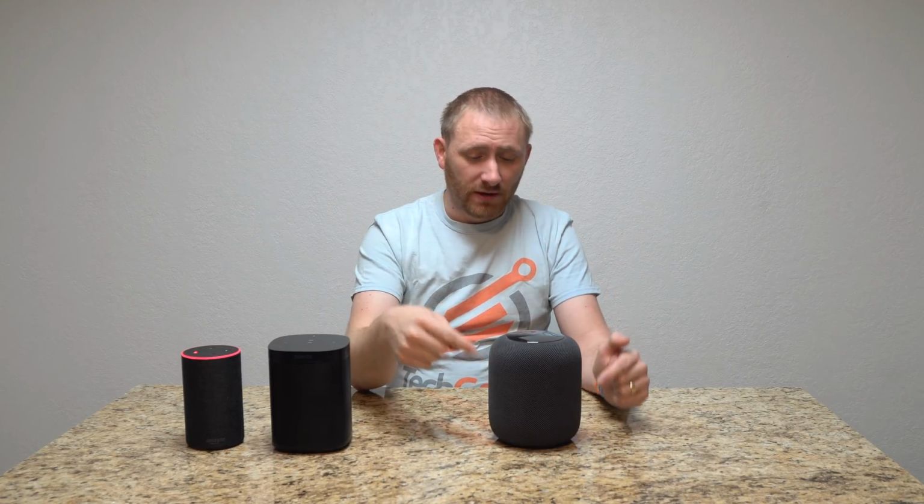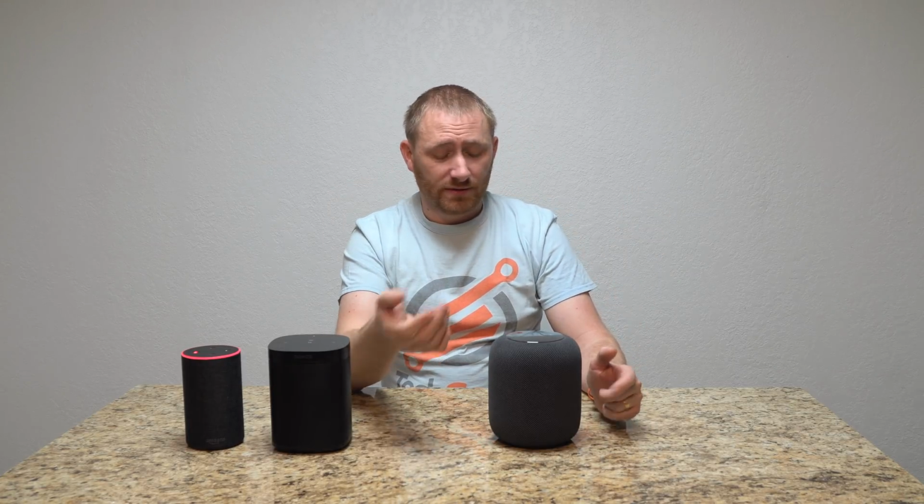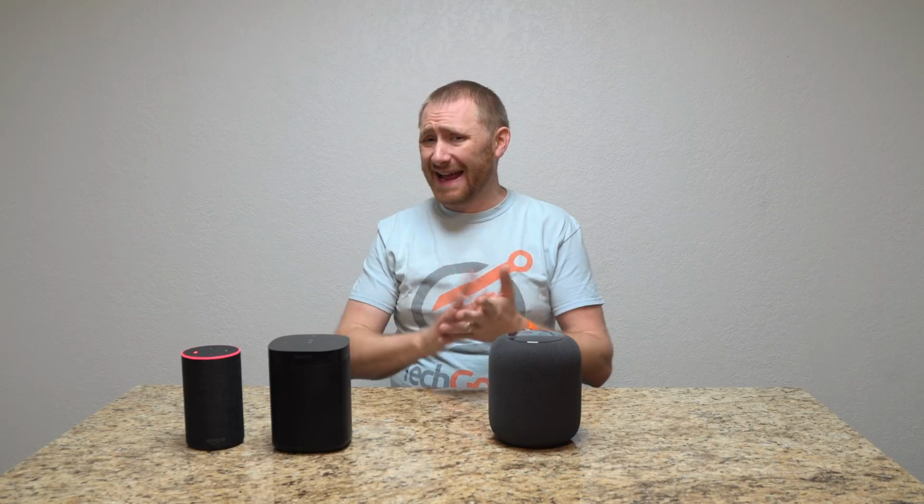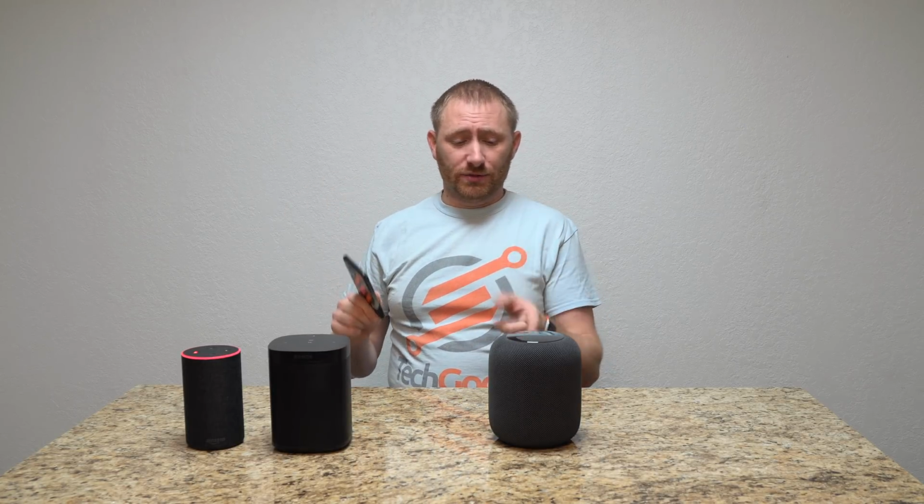But if you're an audiophile at all, and you're an Apple user at all, natively, Apple Music. That's what it's. If you ask it to play something, it's going to have to come from Apple Music or iTunes. That's it. If you want to play it from any other source, you have to go through your iPhone and AirPlay it to the speaker, which you can do. So yes, you can do it.